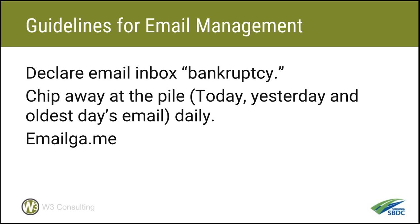emailga.me, which spells out Email Game, and it has you log into your email account, and it turns it into a really fun game. So you play the email game, and it's just a fun way to process through your inbox. You have to hit a reply, you have to delete it, it has to go somewhere, you have to forward it to someone. You just play the game and get through your inbox. So if you like a little gamification, you can try the email game, okay?